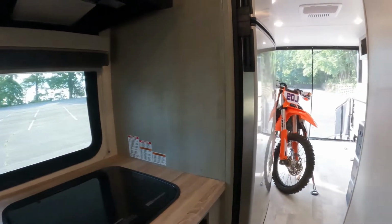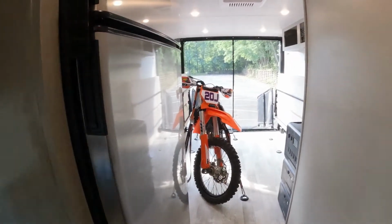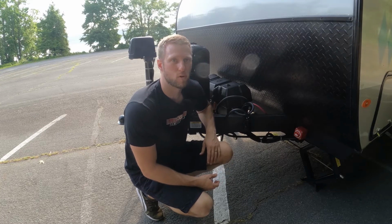Store all kinds of stuff. That was important to me because it just makes you that much more off-grid capable. So here we are at the front of the trailer, and I want to start talking about the 12-volt system that's on board these units.